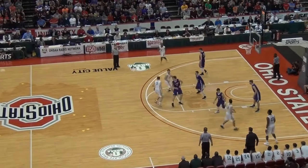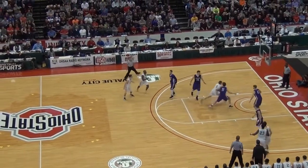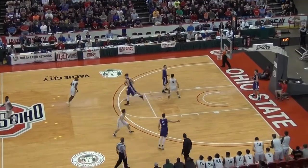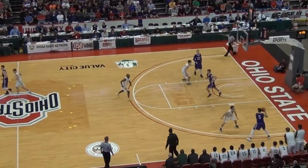Tries to go with a step back. Now lane finish, left hand. Good. Beautiful shot by Grant Huffman, the freshman, and that brings St. Ed back within 56 to 45.